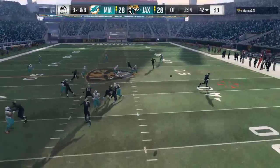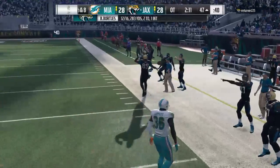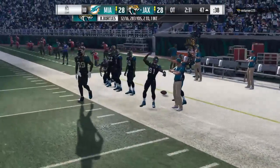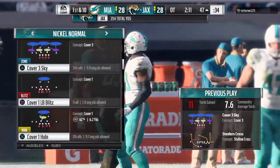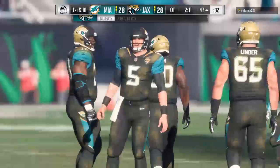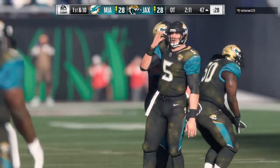Now a first throw here in overtime. And Lewis has it, the tight end. And he is out of bounds on the other side of midfield. 11 yards there for Jacksonville, and a first down as well. So he hooked up with a veteran there, and in overtime, that's not a bad idea. Go with the age and the experience.